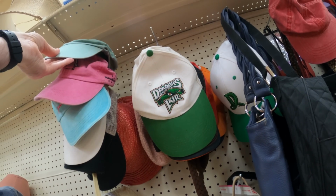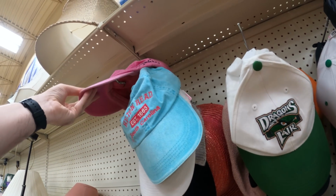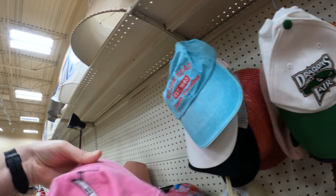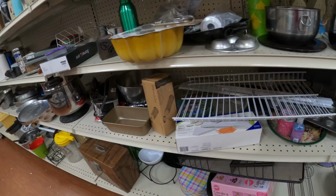Dayton Dragons. You just see those hats everywhere. Ongoing joke that every hat's like a Dayton Dragon hat. Yeah, I don't know why I didn't pick up that Polo Sport hat. Some of those are worth great money. Usually get about 25 for the basic ones like that. It must have been dirty or something.